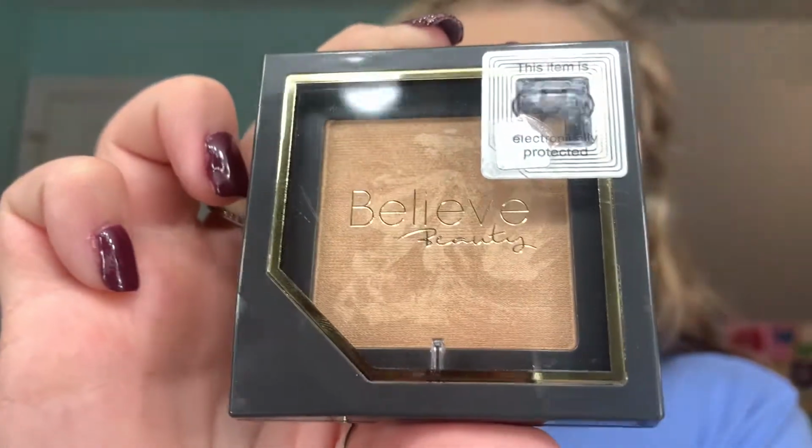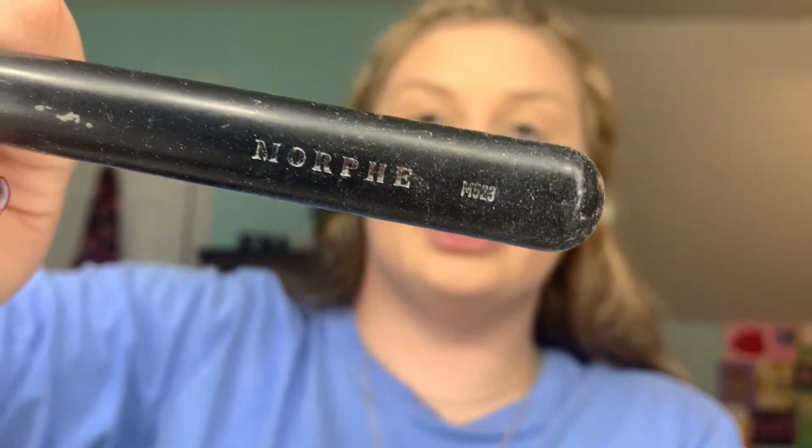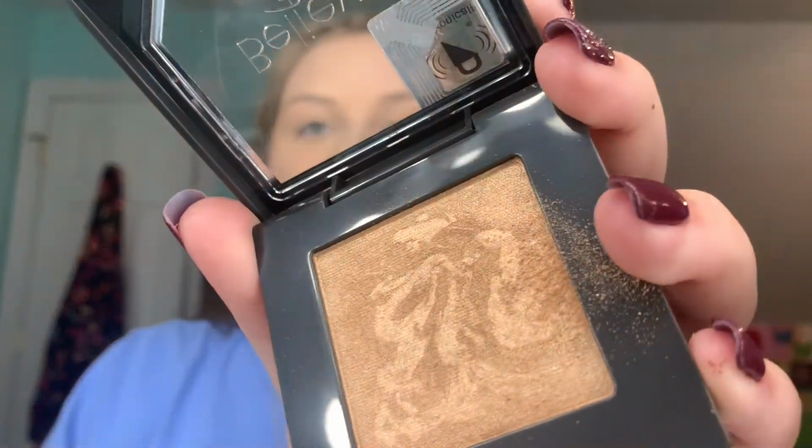We're going to move on to bronzer. And this is Sunstruck Marbleized Bronzer in Sun-Kissed Honey with the ugly sticker on it. I'm going to use this as my bronzer brush today. This is the Morphe M523. It's very dirty. It looks like this, kabuki. Look at how much is... Okay. This is going to be very powdery. Yes, ma'am.